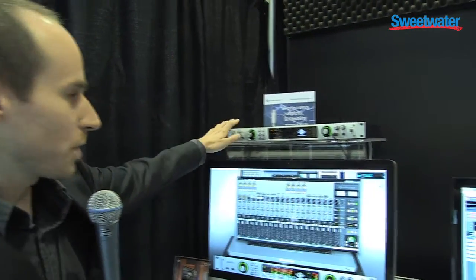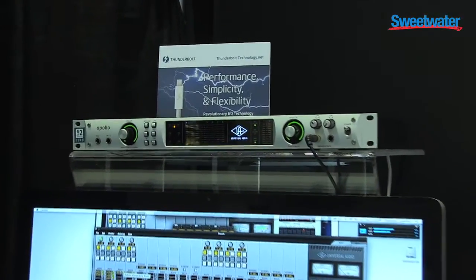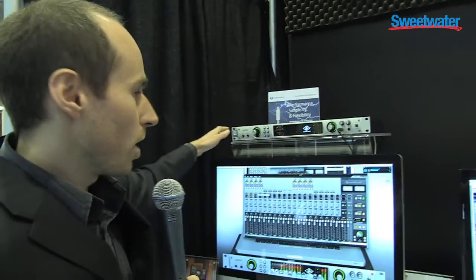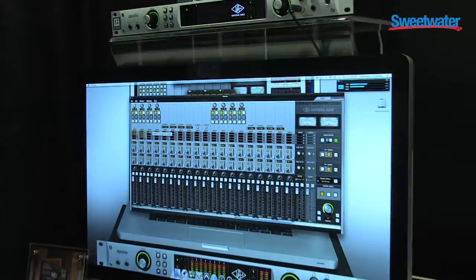Right now we have support for one Apollo on Mac or PC. What we're going to be coming out with in the first half of the year is multi-unit cascading support. So you're going to be able to take one Apollo, add a second, and on top of being able to just have two interfaces working in the system at once, we've also got this great feature called Mix Merge that literally takes your Apollos and shows them both together in a single mixer.